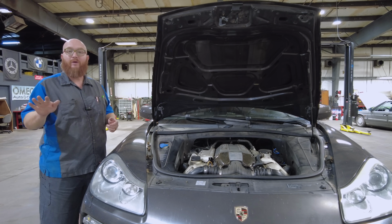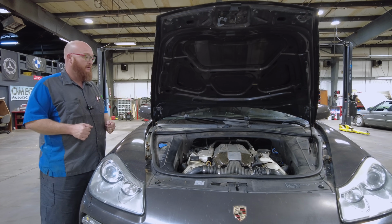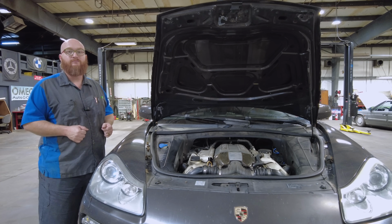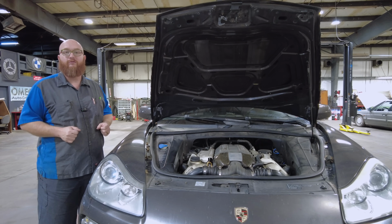That's not the labor. We didn't even add the labor yet. Even that alone is 5 or 6 hours of labor. It's thousands and thousands of dollars just to solve the catalytic converter problem. So that 13 grand estimate I gave you already is almost half of it. It's just the catalytic converters.